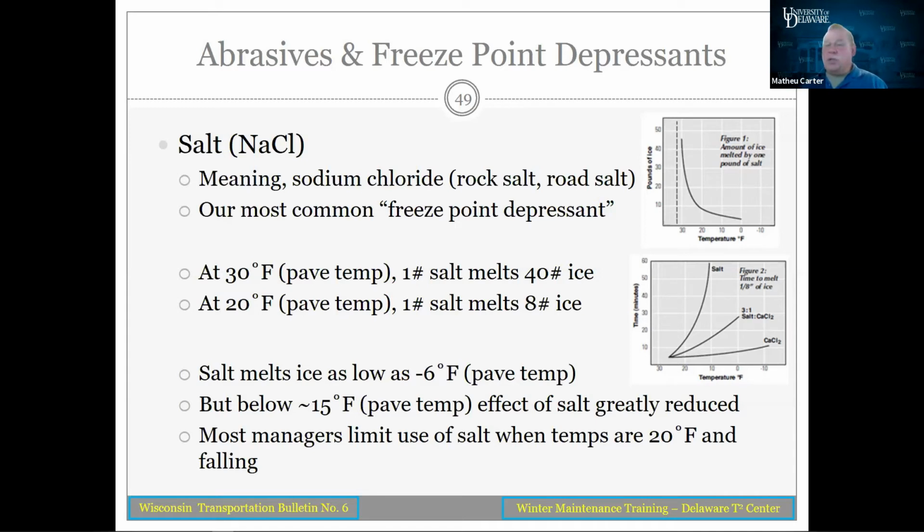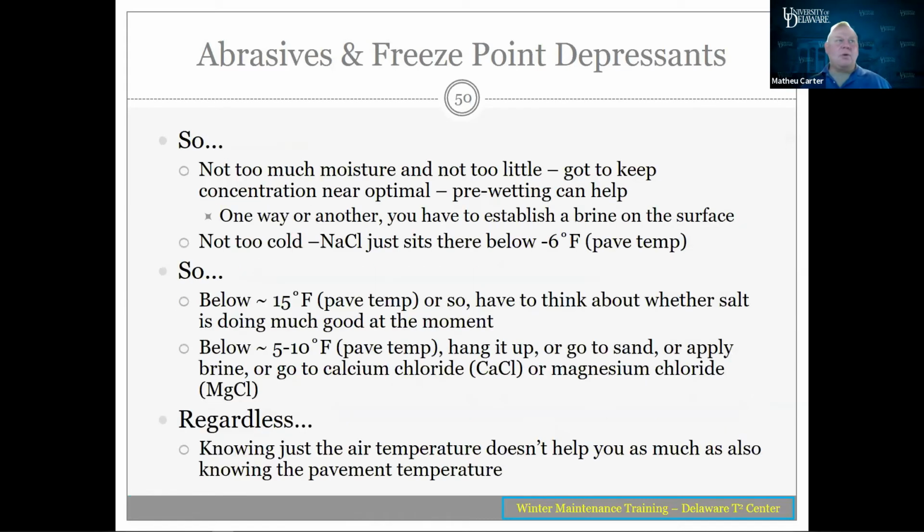We're just wasting material at this point. The temperature will start coming up when it's daylight in a couple of hours, and we can resume that. And we might even switch over to using sand or a sand-salt mixture at critical areas like intersections during that period. That's why they're telling us that, because they know it's just not going to be effective and we're just going to lose all of that material.